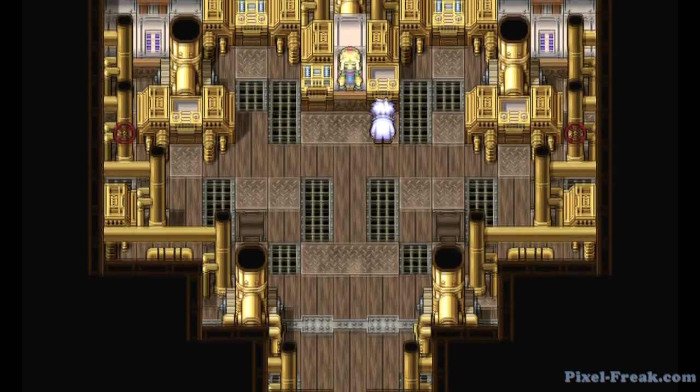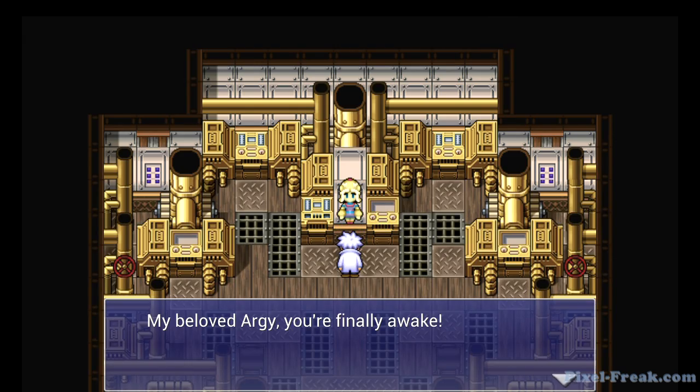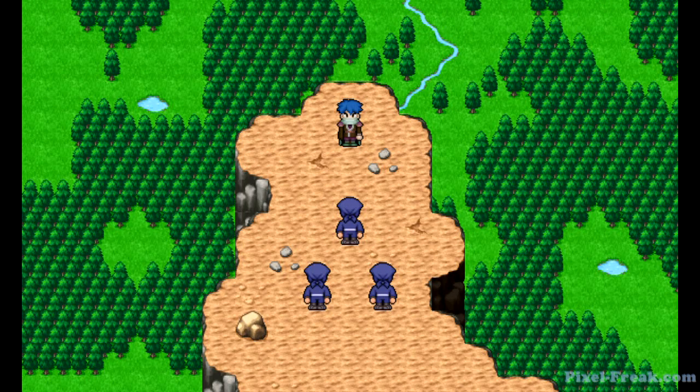You can expect to find a game that's of the exact same quality as Final Fantasy IV, which was 2 in the US, and 6, which was 3 in the US. That level of quality in the localization and the music and the graphics, that's what you're going to see.